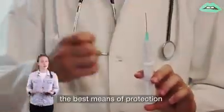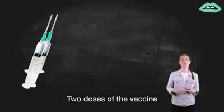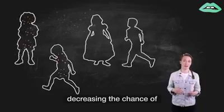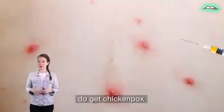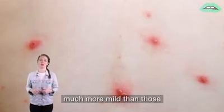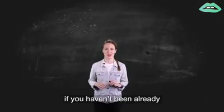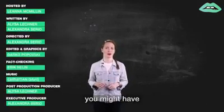Rather, the best means of protection from chickenpox is to get vaccinated. 2 doses of the vaccine are 90% effective at preventing the disease, which ultimately prevents outbreaks by decreasing the chance of exposing others to the illness. In the 10% of people that do get chickenpox after being vaccinated, these cases end up being much more mild than those contracted by the unvaccinated. So, think about getting vaccinated if you haven't been already, and definitely take a rain check to any chickenpox parties you might have gotten invited to.